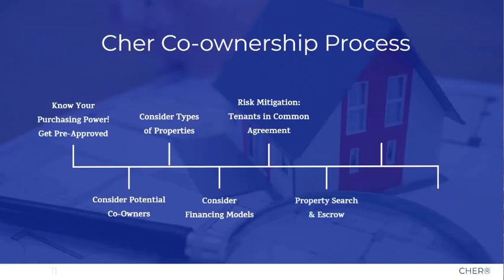Then there's the property search and escrow process. Usually the real estate agent's job stops when the escrow closes, but here at Cher, we work with you even past that. So once you have the keys, we're going to do maintenance setup and help you set that up. And then we are also here for you in the future, if and when one of the co-buyers wants to sell. So these are the steps that we are going to walk through together, with a little bit more detail.